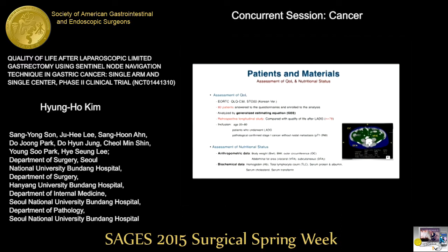For assessment of quality of life, remnant gastric function and nutritional status, we used EORTC QLQ C30 and STO22 in Korean version. And also we checked gastric emptying scan, and also we checked body weight and BMI and abdominal outer circumference and abdominal fat area and abdominal subcutaneous area. And also we did biochemical parameters check, which included hemoglobin and lymphocyte count and serum protein, albumin, and cholesterol and transferrin.